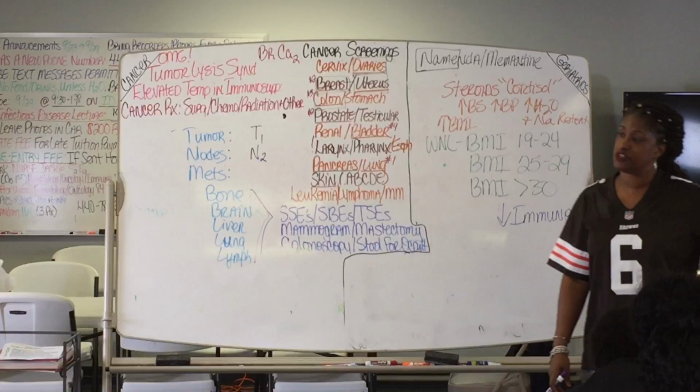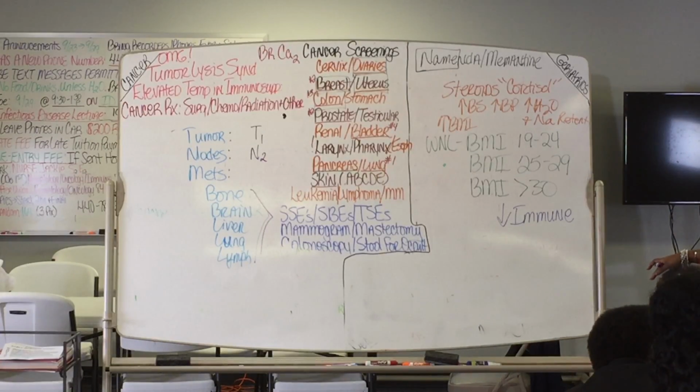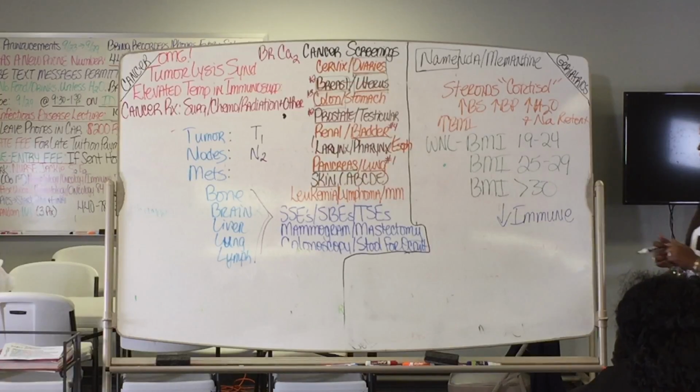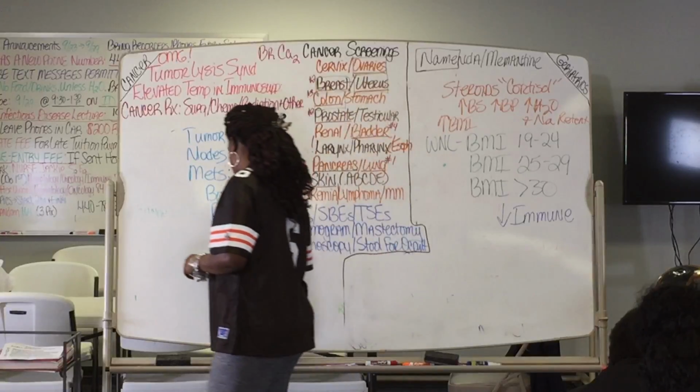If it's just nodes, no mets, you probably just need chemo. It just depends on the cancer. One thing's for sure, chemo is needed if the N or the M is positive. Remember what radiation is for. Radiation prevents recurrence. So radiation prevents recurrence.